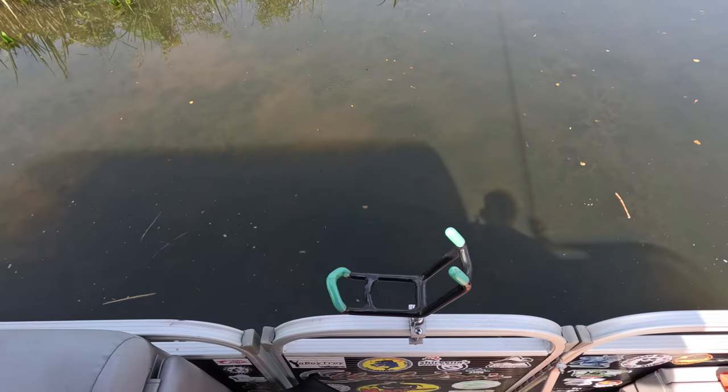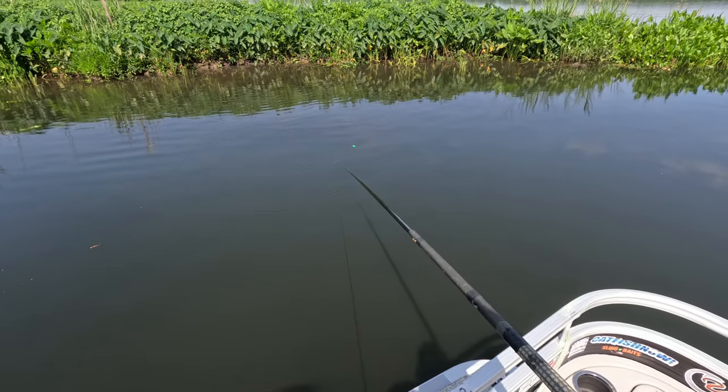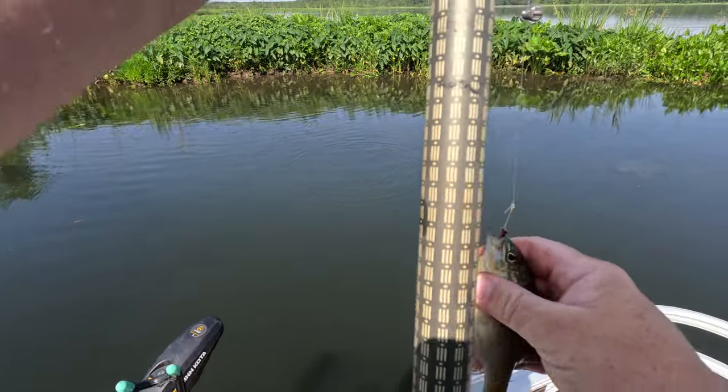Oh man, there's some big ones. There's some big shell cracker right there. I don't know if you can see them. There's a little pocket right there. I hate that I'm so close to it. Come on, take it down, take it down. There he is. The little bait fish there. That's perfect. Perfect little brim.